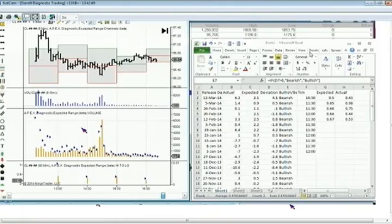And it's trying to get that data. Okay, a little bit further back. Here we go. All right, February 5th. I mean, there's the high volume bar. You know that's when it happened.